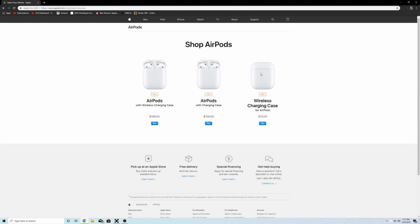So definitely get the wireless charging case if you have the first generation and don't want to spend the money to upgrade. If you do want to upgrade your AirPods, I would definitely go with the one with the charging case. I have a third-party charging case on my first-generation AirPods, and it is really convenient just to be able to plop them on a wireless charger and charge them and pick them up and grab them and go. You don't have to fumble with your cables.